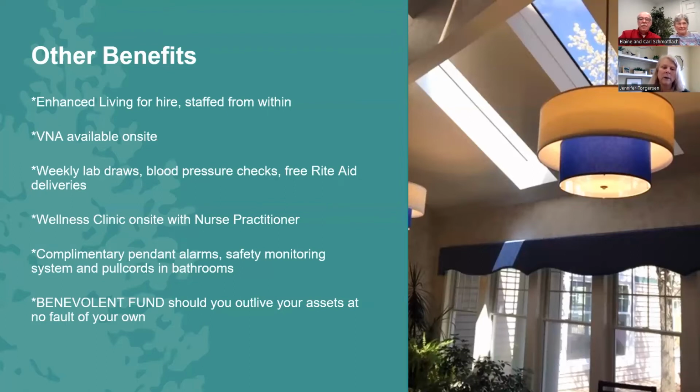One of the best things about being here is a benevolence clause in our contract. So if over time you spend down the assets that you came in with, you have the ability to apply for benevolence every year. We would review your finances and subsidize your monthly fee for the rest of your life. So you wouldn't have to leave the community at a point where you're less able to manage change. And it's just a gift to know that.